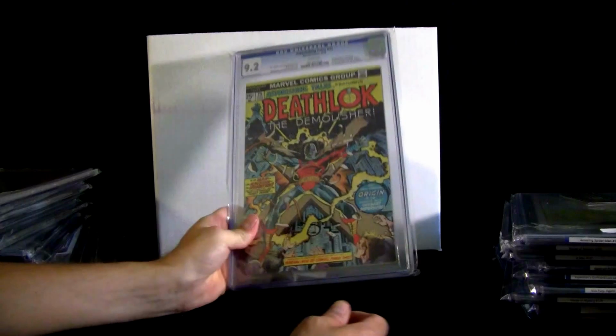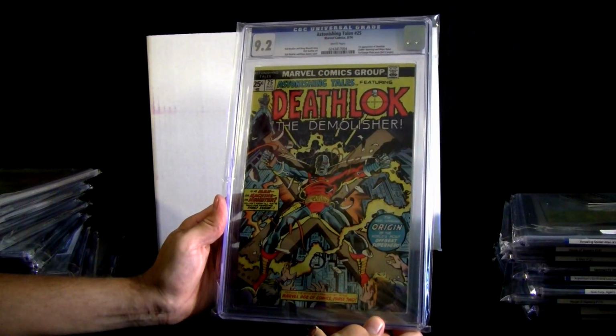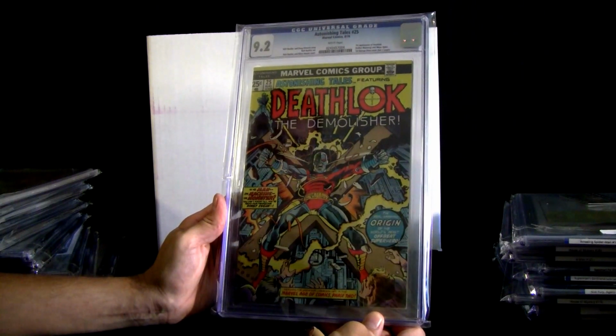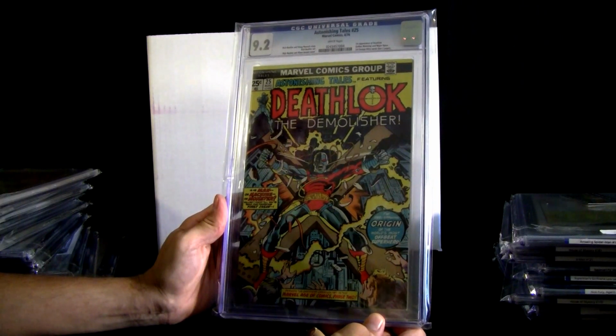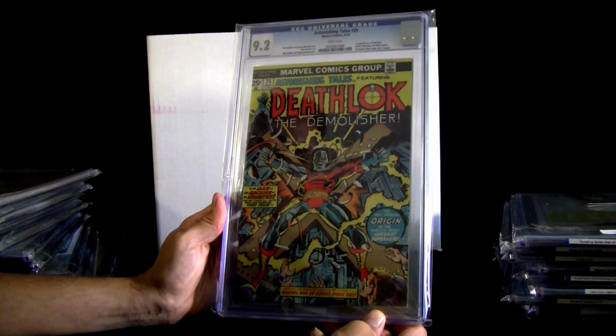Tarantula. And then this one, Astonishing Tales number 25. This one I just thought had a lot of good stuff going for it. Kind of a cool cover. First appearance of Deathlok. It's got the first George Perez work. Yeah, just kind of a cool book.